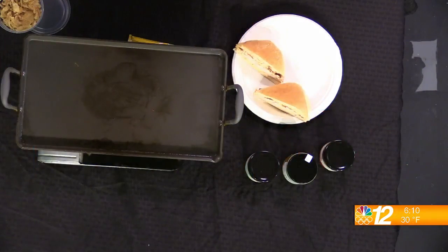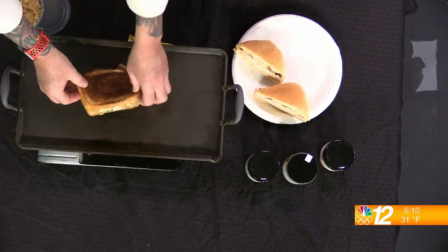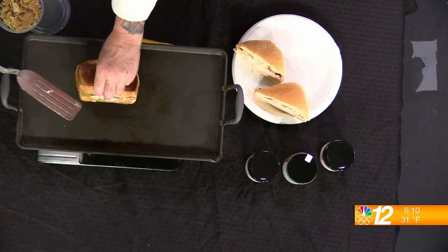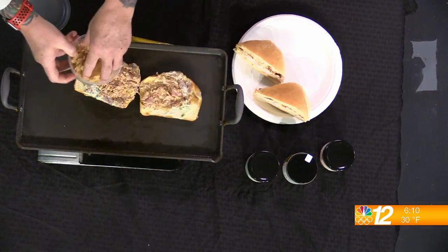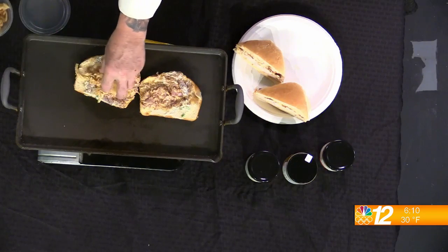The wonderful thing about a sandwich is you can build it from the ground up and add any kind of flavors you want. This one is a roast beef sandwich with a cheese, and the way we finish this one off, to give it a little crunch, we add a little French fried onions into it. And by doing that, once again, it builds more of an element that you can add to a sandwich. Wow, that looks so good. It just gives a nice crunch.